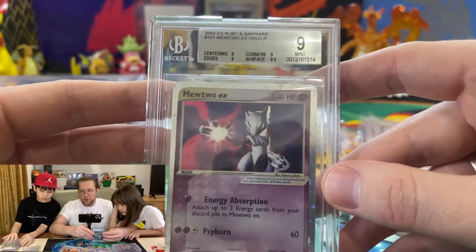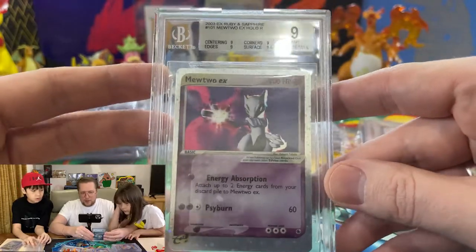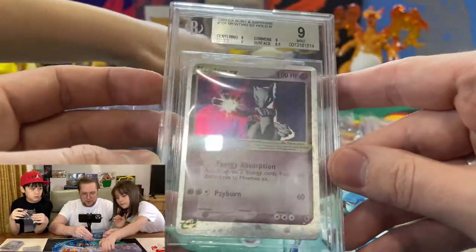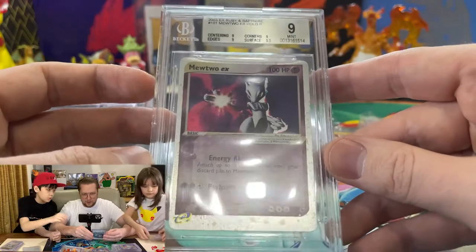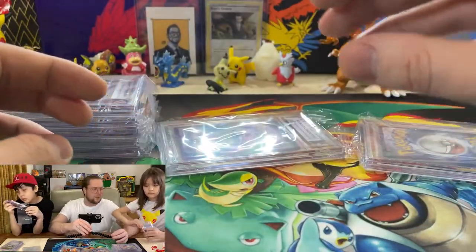Well, it's a very true 9. Surface got 9.5, everything else got 9. I actually thought that, well, actually 9 for this one is perfectly fine. It's a good grade. But I forgot there was a scratch on it or something.